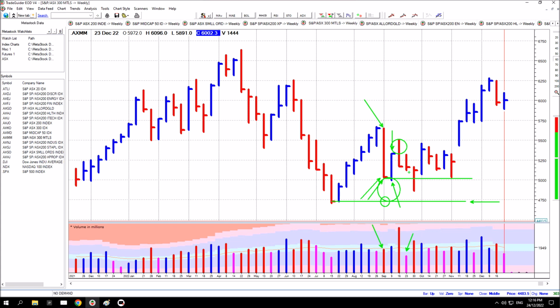But on the downside, there was no downside follow through on response. Volume increased to well above average. This was a buy the offer bar, no doubt about it. And then there was a shakeout in response.